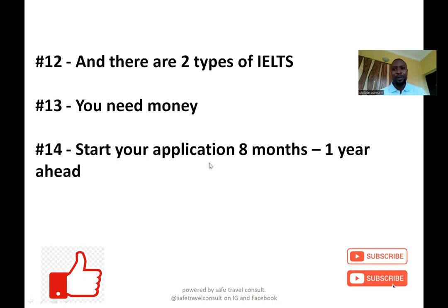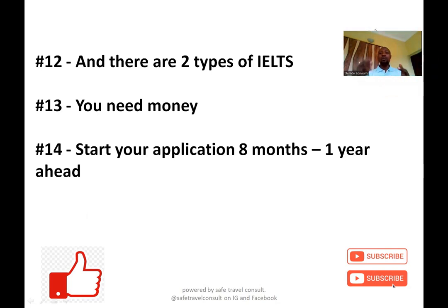The fact that you should know is that there are two types of IELTS. We have academic and we have general. Academic is the IELTS that you need to write if you want to apply for admission. But majority of schools, I keep on saying this, have waived IELTS for people coming from an English-speaking country, like Nigeria, like UK, like US. So far your previous education has been taught in English language and you can prove it, you will not need that academic.